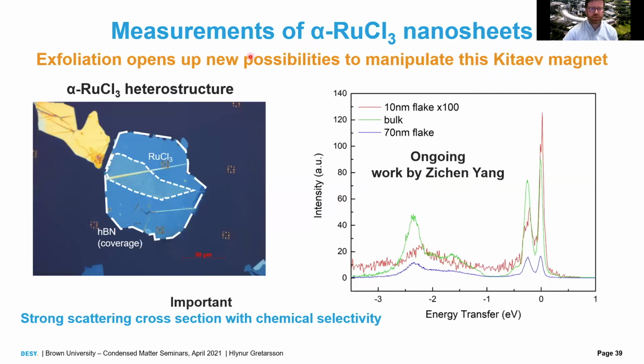Let me just show you some things that we would like to take this towards. So we have a method to probe the exchanges in ruthenium trichloride, and we can look at magnetism. And so a natural way for us would be to look at these nanoflakes and even heterostructures. And we've proven that you can look at compounds. So here's the RIXS data taken on bulk. We have RIXS data taken on 70 nanometer thick flakes, and we've even looked at 10 nanometer here. So this is quite an exciting field for us to go towards. So you can start to actually manipulate the magnetic ground state.